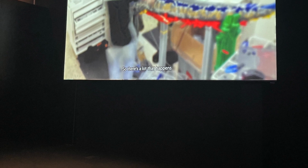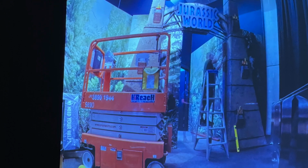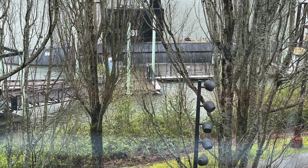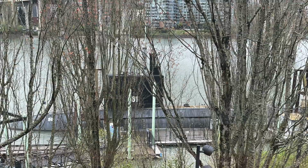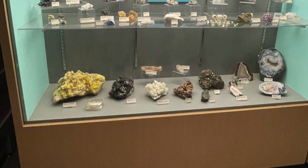And then they had some movies about how they would assemble them, and then setting up the exhibit at the museum. Little 5 to 7 minute movies. There were two different ones. And then we went out and explored the rest of the museum. This is part of the general admission.